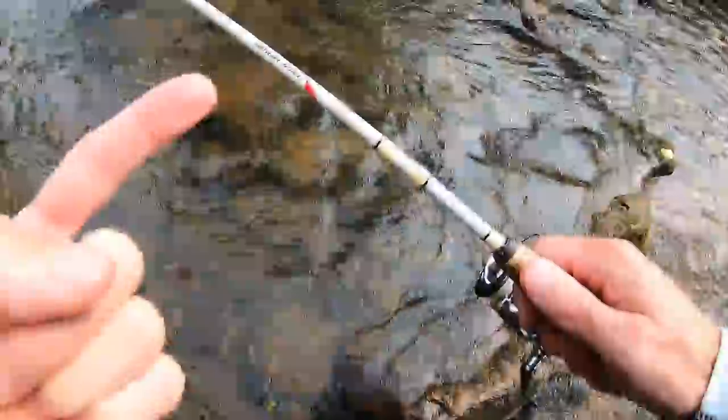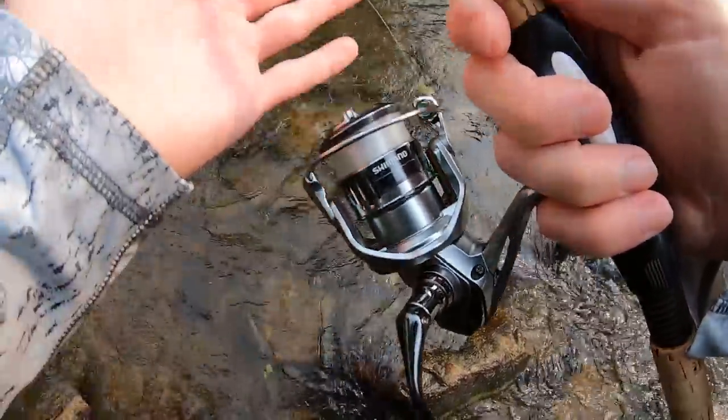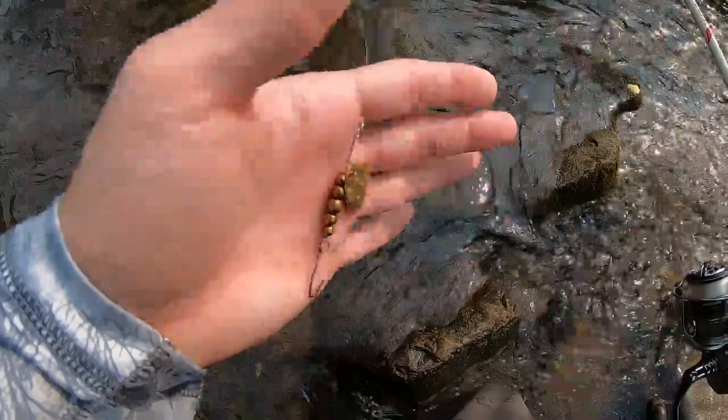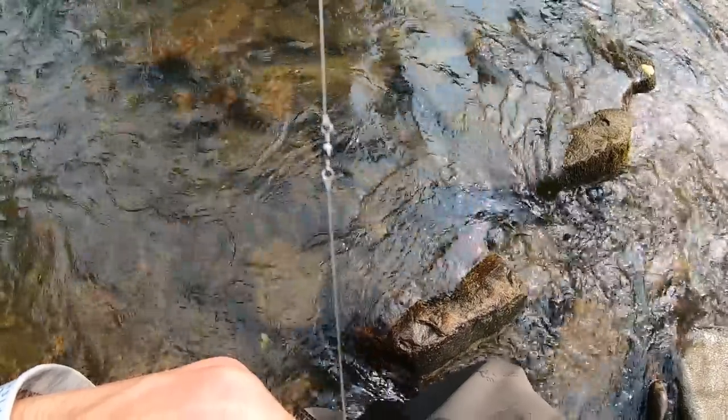Stay tuned. Today I'm using my 6 foot light Fish Hawk rod, Shimano 1000 reel, 6 pound test P-Line fluorocarbon. Down on this end, I have a prototype Fish Hawk spinner, and about 12 inches above that, I have a tiny barrel swivel to keep line twist out of my line.